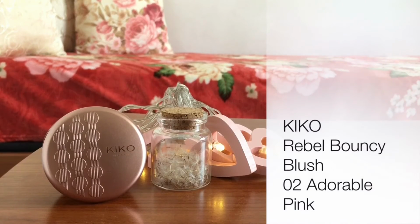Then I'm gonna be applying this blush by Kiko, and I really love the shade of it. Once again, it's a cream blush, so I'm gonna be applying that with my finger on the apples of my cheeks just to give me a nice color.